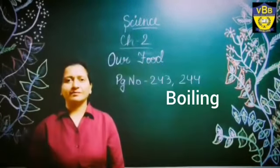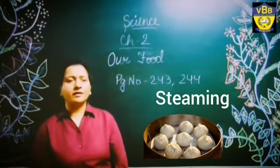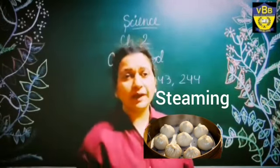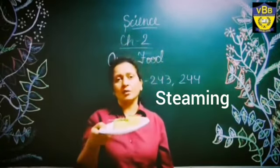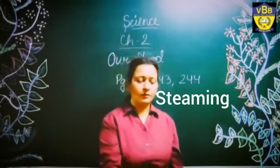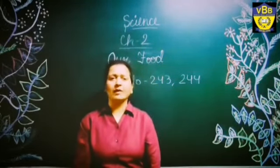Alright? The next method of cooking is steaming. Steaming is one of the healthiest methods of cooking. The food which we get after steaming is dhokla and idli. So I got dhokla to display to you all. To make dhokla, we have to put the batter over the boiler, and after steaming it for some time, our dhokla gets ready.